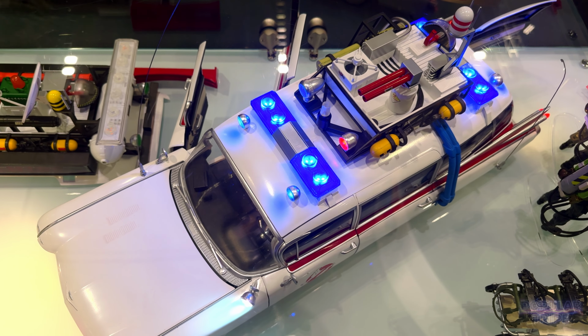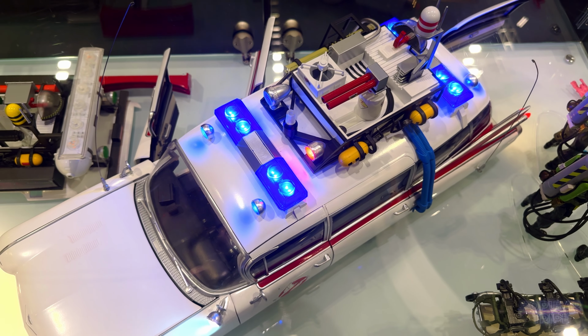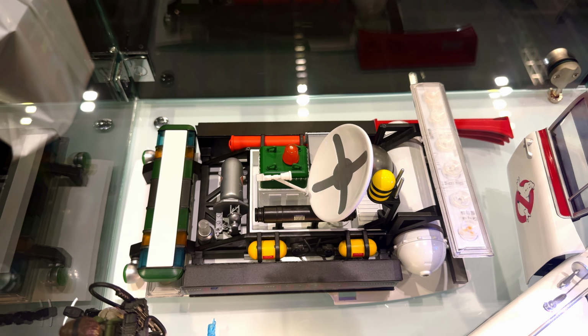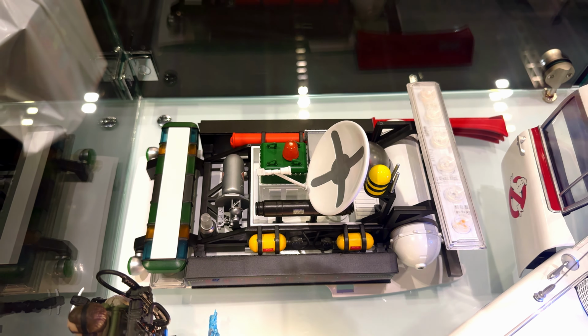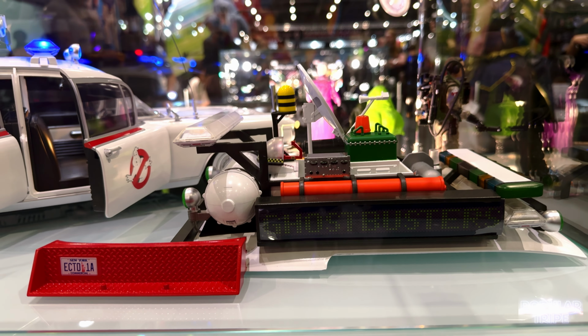From what we've seen on other videos, they actually studied the film itself and have got these sirens synced up absolutely correctly to what it was in the film. And here's the roof rack for the deluxe version for the Ecto-1A. It's a beast. Let's go around the other side. There we go, that's what I want to see. Apart from it being lit up. Boo-hoo.